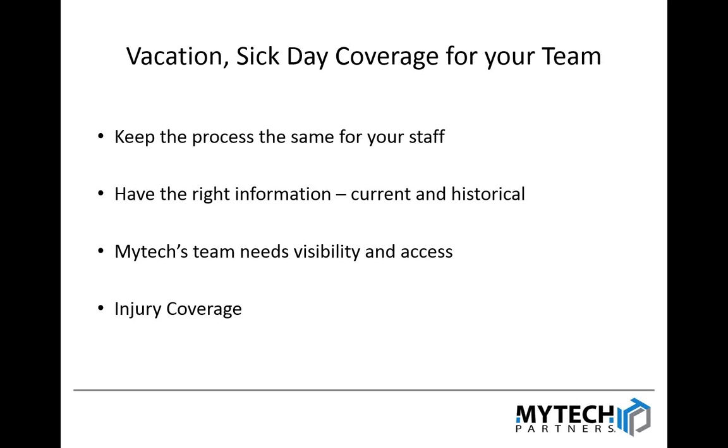So really it's keeping the process the same for your staff, and having tools that give your team the same visibility and the right information to support the remote support tools and the security components. It's not only the current status of that device, because there's current information, as well as a historical log of tickets and activity relative to that device and that support. So I don't know, James, do you want to elaborate on this one at all?